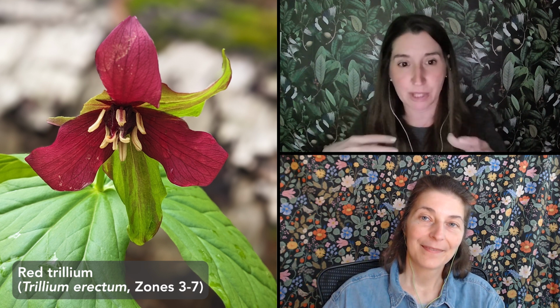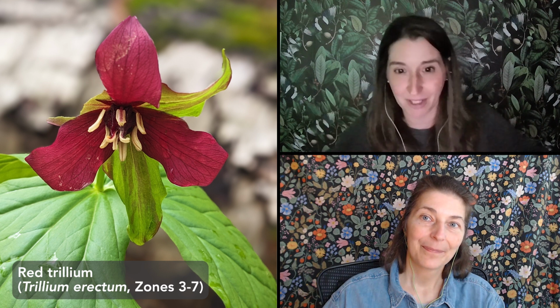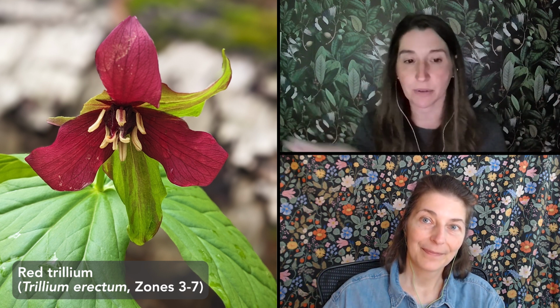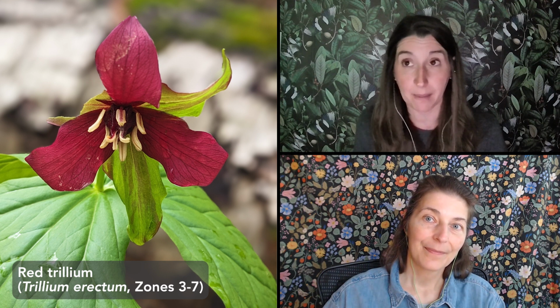It's not truly rhizomatic, is my understanding, but it does form these plantlets that eventually mass out into this very sizable clump. And it's super attractive.